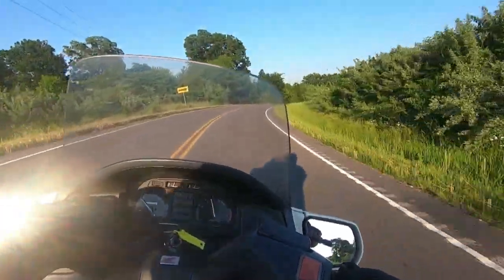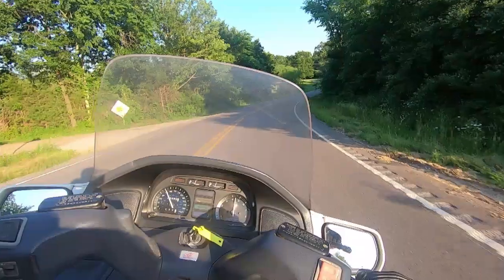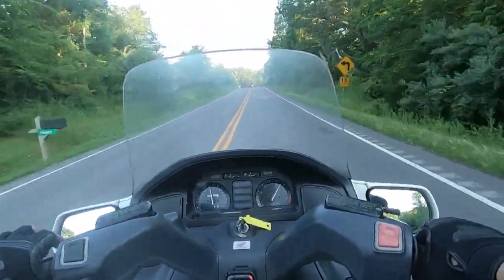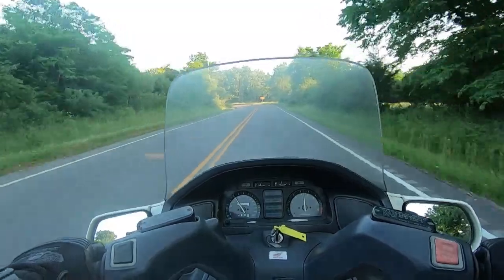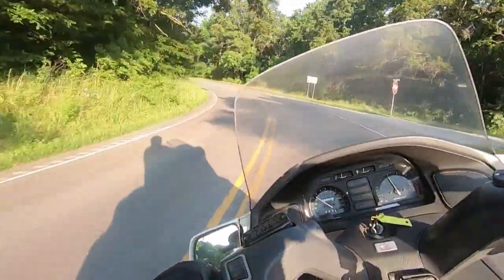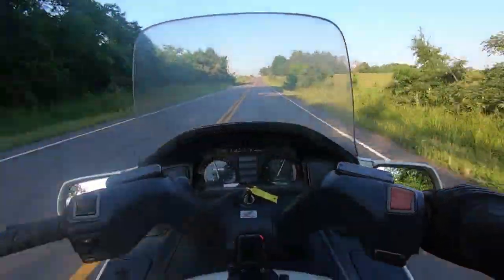I'm gonna be a little cautious because I don't know this bike. We're at 45. We'll roll out. She rolls out fine. And this next turn's rated 15 mile an hour, so we'll just have to see here. I'm rolling through at 40 just fine. Seems to handle pretty good.